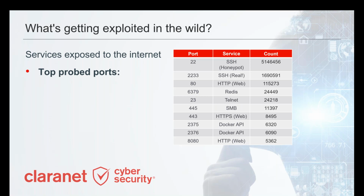What we found is that SSH, of course, by a wide margin, is the most hit service. The reason for that is probably because it's also being brute forced as soon as an attacker identifies that there is SSH running. They'll start brute forcing it, and each one of these counts also represents a brute force attempt. The way that port scanning works is that it's basically a normal request, so you would be port scanned on port 22 if somebody just made an SSH request.